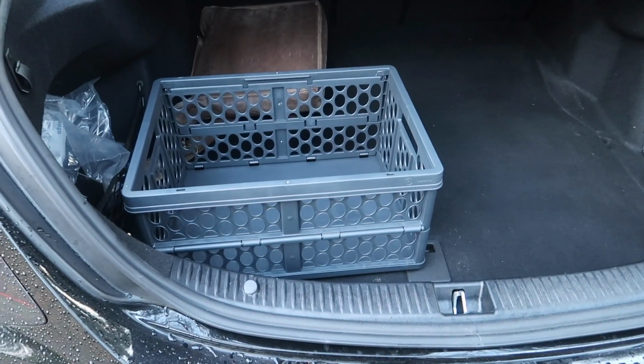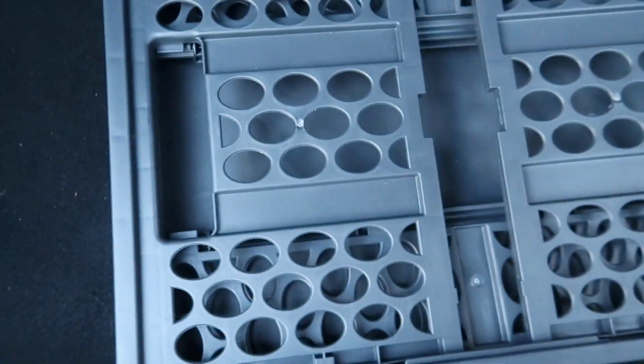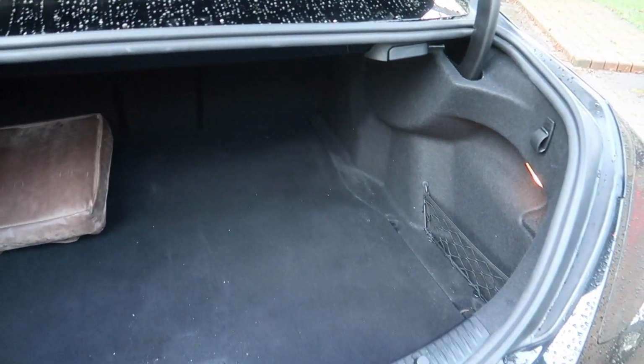or whatever else you plan to put in there, and then it collapses away pretty easily. Again, probably not the easiest to do one-handed. There you go. And then it's very easy just to lift that back up and shove it back underneath there. How often you use something like that, I have no idea. It depends on you personally, but it's a neat little thing Mercedes have thrown in.